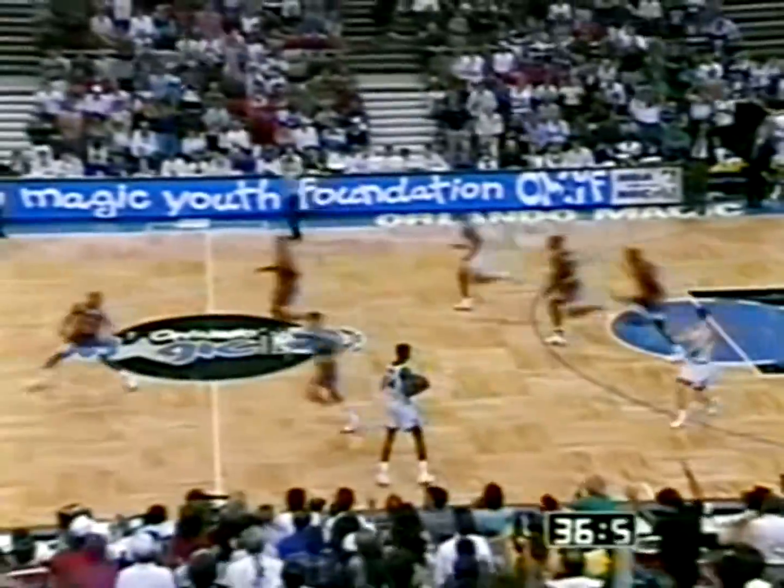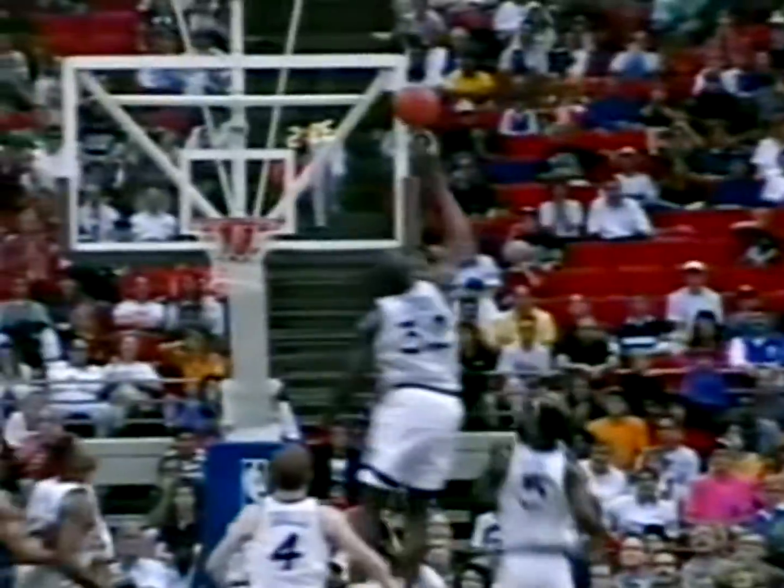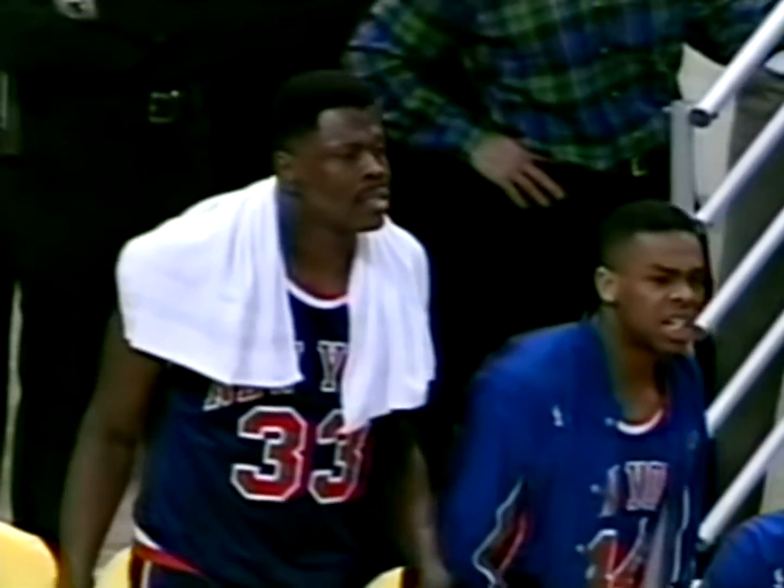40 seconds to go in the third overtime. Williams, O'Neal with the block. The Knicks want a goaltend. If the ball is on the way down, then it is 2 points. The officials felt that Shaquille got it up at the top and that it was not coming down, therefore they allowed it. New York, well, they just don't quite agree to that one.